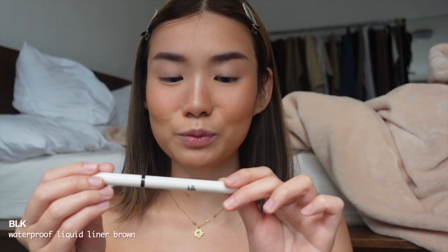The time has come. We're gonna do eyeliner. So this is the BLK Waterproof Liquid Liner in the color brown. I like a brown eyeliner because it's less harsh. It's really just more suitable for daily wear. And that's all.